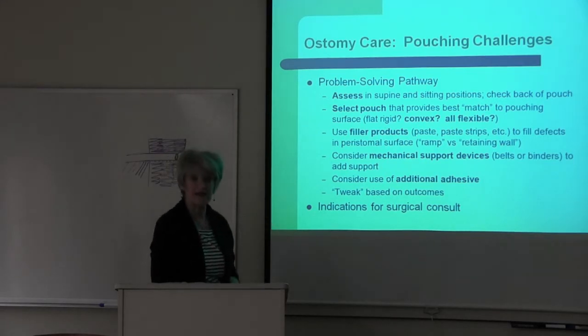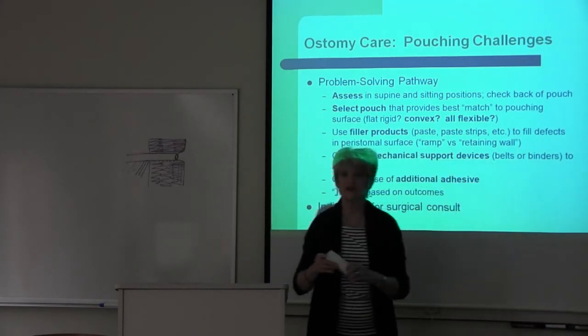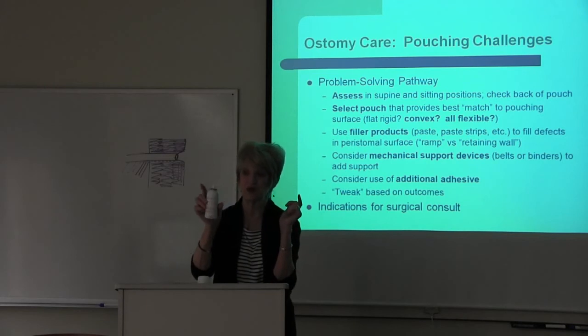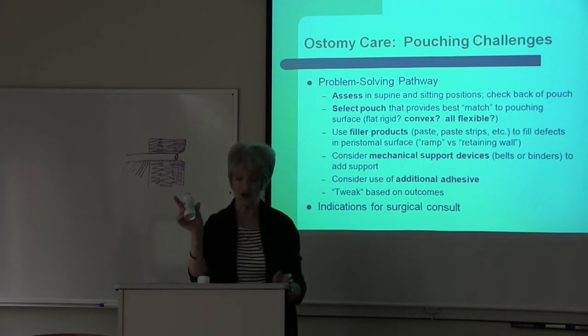Should I think about additional adhesive? We haven't really talked about this, but there's an adhesive product available. This is Hollister Medical Adhesive Spray. It's a silicone adhesive. There are very, very few patients who have allergic reactions. I've never had a patient with an allergic reaction. It can be used with anyone's product.